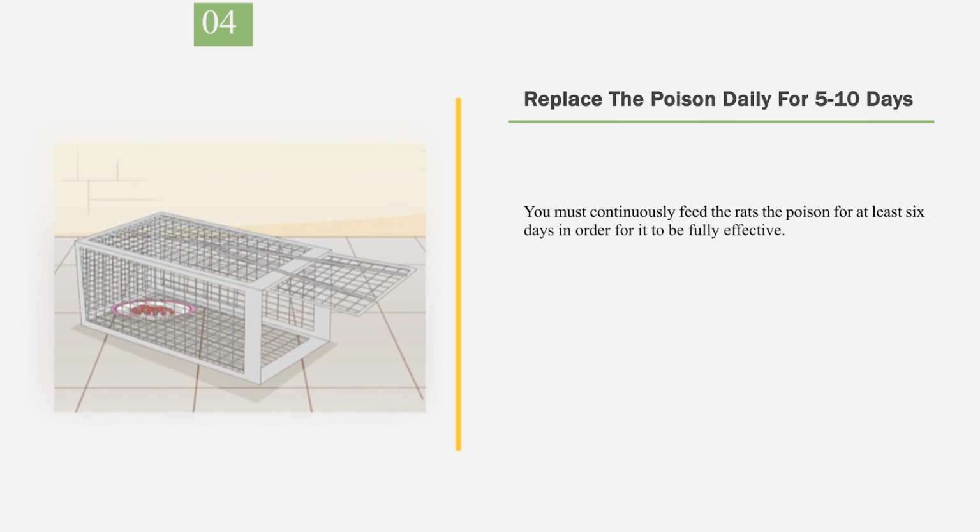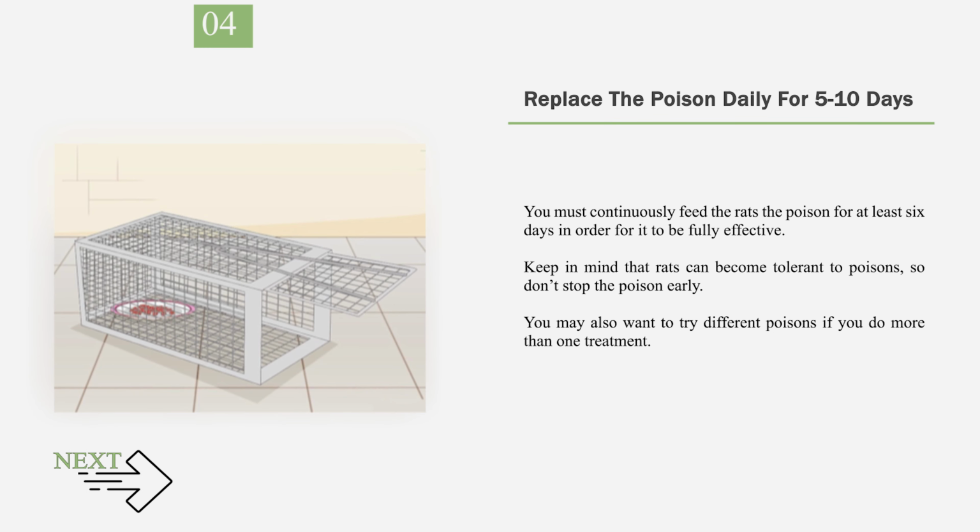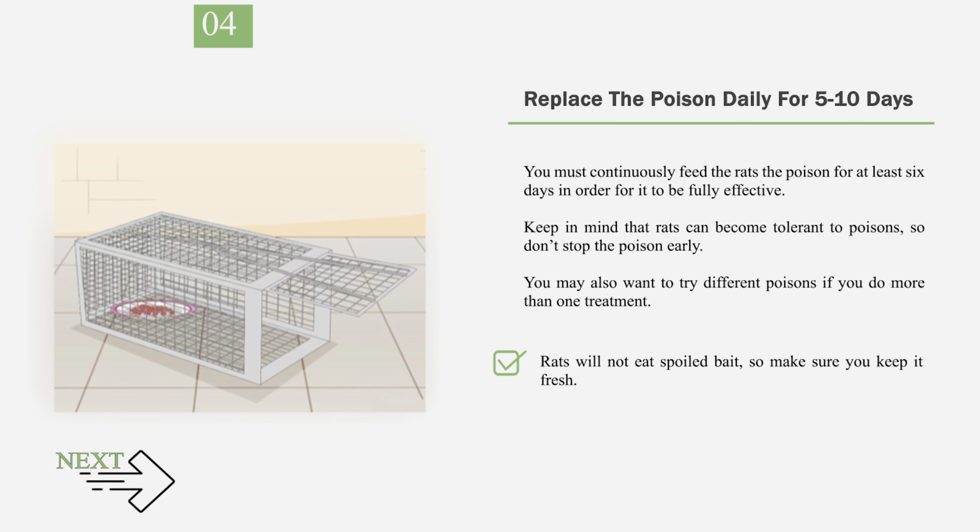Number 4. Replace the poison daily for 5 to 10 days. You must continuously feed the rats the poison for at least 6 days in order for it to be fully effective. Keep in mind that rats can become tolerant to poisons, so don't stop the poison early. You may also want to try different poisons if you do more than one treatment. Rats will not eat spoiled bait, so make sure you keep it fresh.